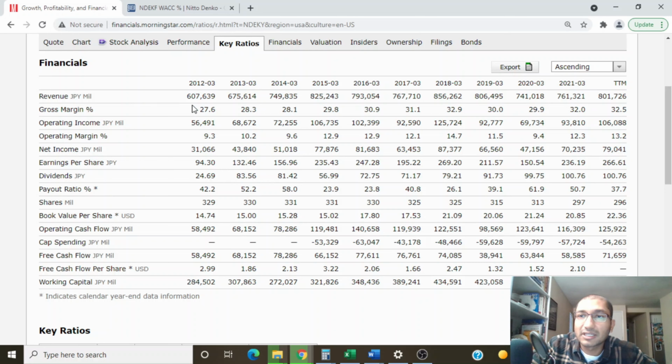Back in 2012, the company brought in about 607 billion yen. And for the year 2021, it brought in about 761 billion yen. We can see that the company's revenue over the past 10 years has been stable, and there hasn't been any major fluctuations in its revenue.